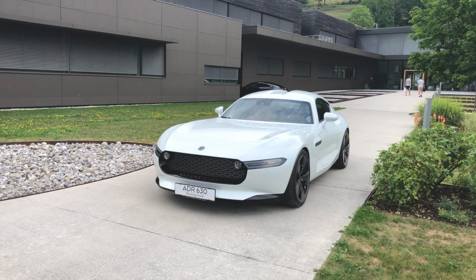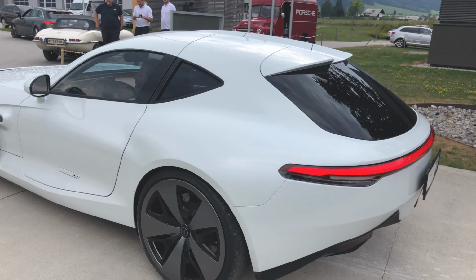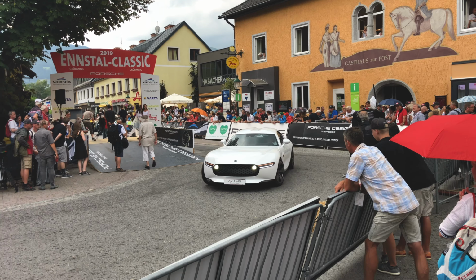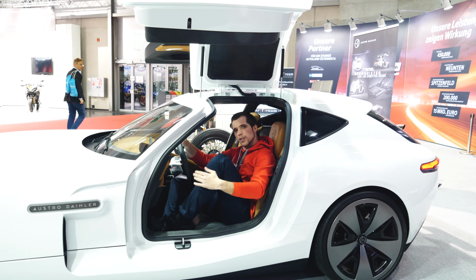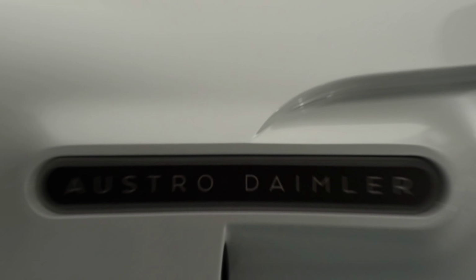What makes it so interesting though is that this car was designed and built by a single guy in Austria, who is living his dream and started to build this from scratch. I have attended the Vienna Auto Show to have a closer look at this, so let's check it out together.